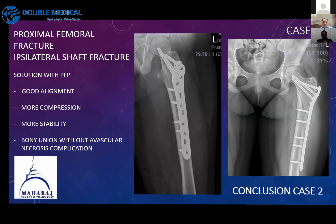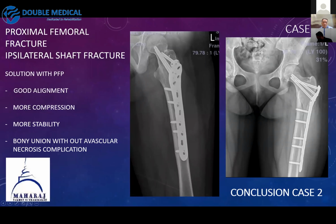The solution with PFP gave good alignment, more compression, more stability, and no avascular necrosis complication. You can see at the fracture site the healing process is complete. It's a success.